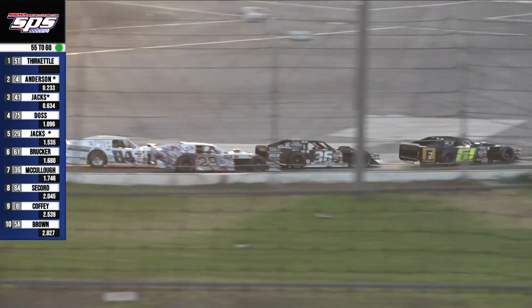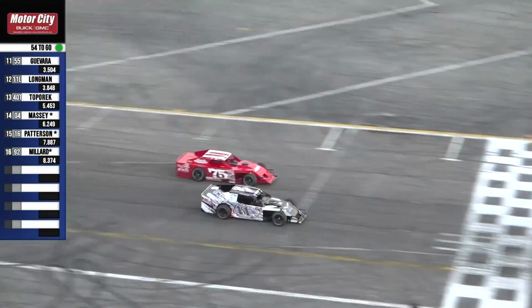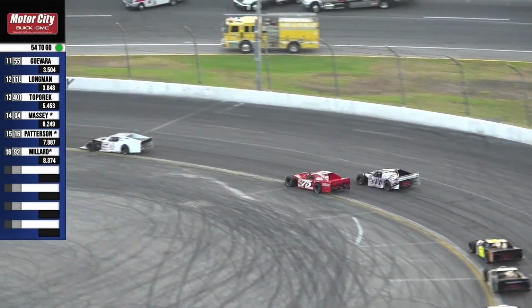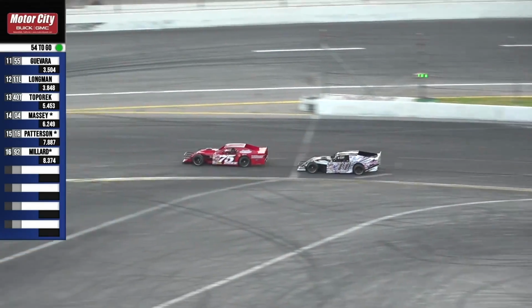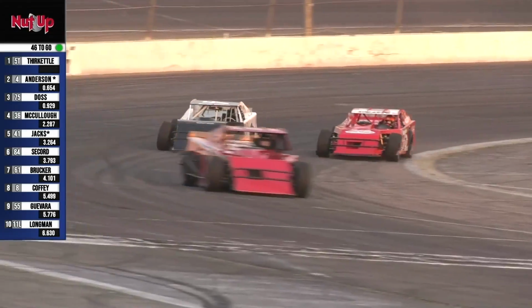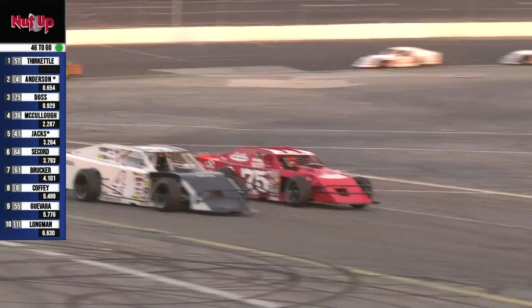Battle for the 3rd spot out of turn number 4 is starting to brew up. And that's Jeremy Doss looking to the inside. Talked about Sam Jackson, his success in qualifying. But Jeremy Doss right now is the driver who's looking to take over the spot. Anderson trying to hold off Doss.